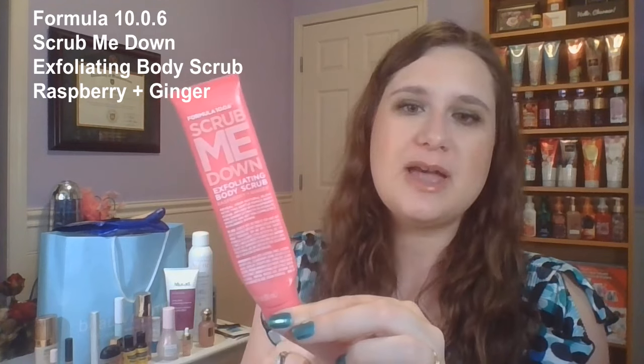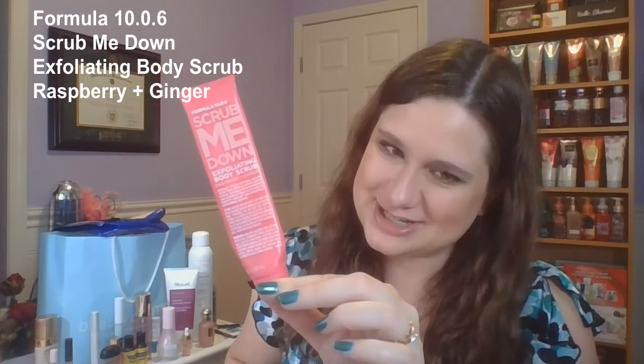The first one, you haven't seen this in a project. So when I was traveling, I took this one with me. This is the Formula 10.0.6 Scrub Me Down Exfoliating Body Scrub in Raspberry and Ginger. Yeah, ginger makes another appearance once again. This is a sample size.